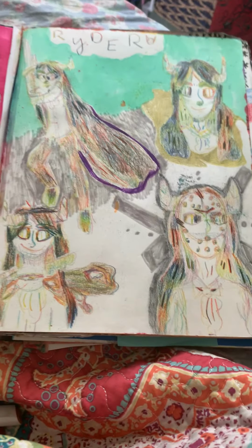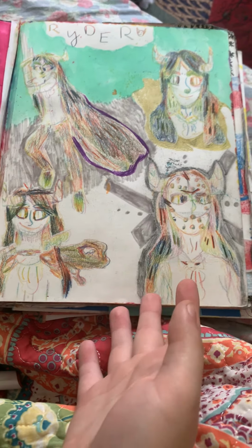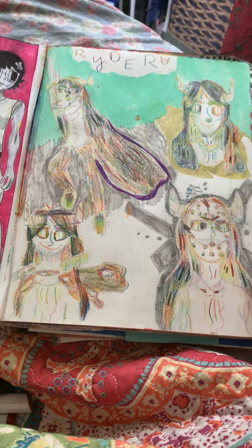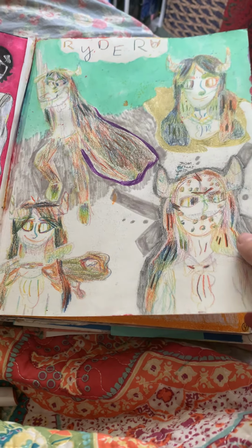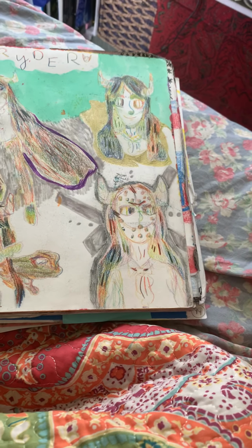And then here we have my OC Rider, who's like a satanic, insane demon, and he's also the father of my OC Mike, because he might have made some not too good choices in his life that resulted in him having a child.